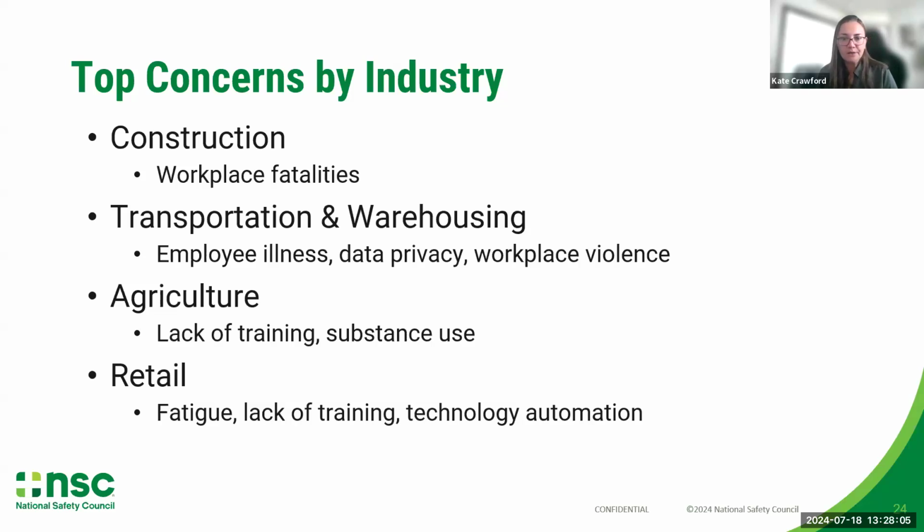Agriculture reported higher concerns for lack of proper training and substance use than other industries. I think that one's interesting. I have somewhat of an ag background, and lack of training, when we think about the different sizes of these operations, where workers are coming from, the changing workforce, if there's access to training, things like that. So I think that's really interesting.